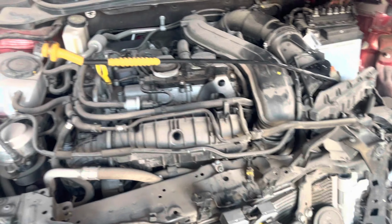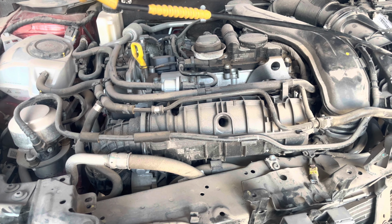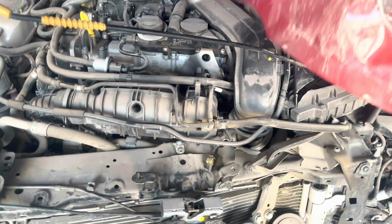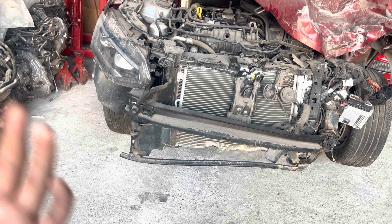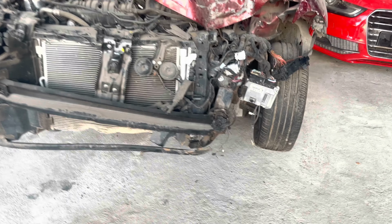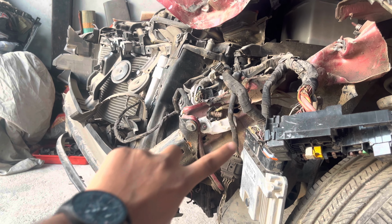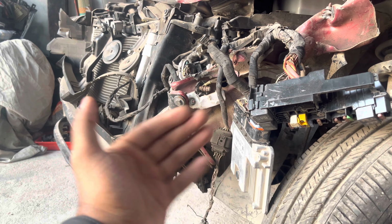And this is not a normal engine. This is a 1.5 liter TSI petrol engine, and this is a GT spec variant. So it gets a special engine and a special gearbox, and the normal Virtus gets a 1 liter engine. And when we look over here, if you look at this apron, it's bent downwards. So yeah, that's also an issue.